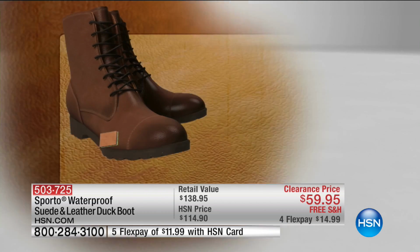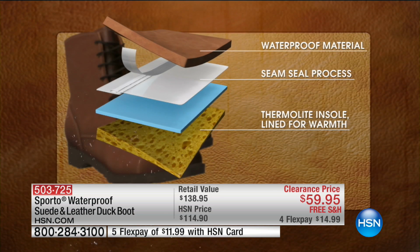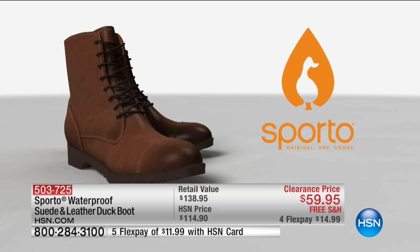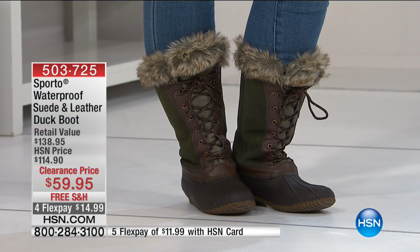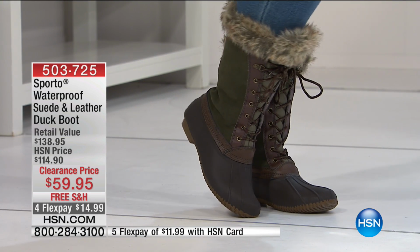This is waterproof. You could be going right into the water and nothing is gonna seam through whatsoever. It's beautifully lined, so you have that warmth, you have that breathability. If we had a big bucket of water here, I could stick any one of these boots right into it and not a problem whatsoever.